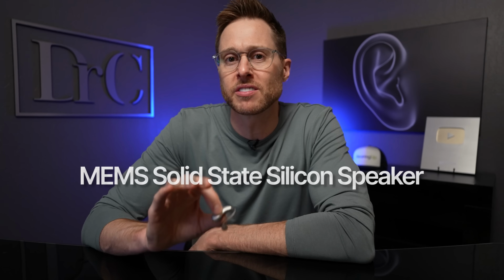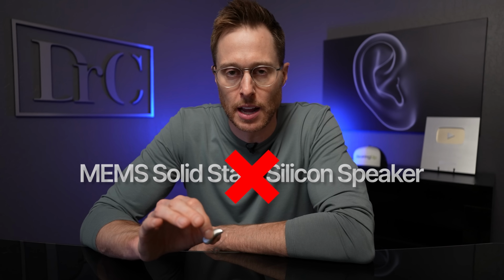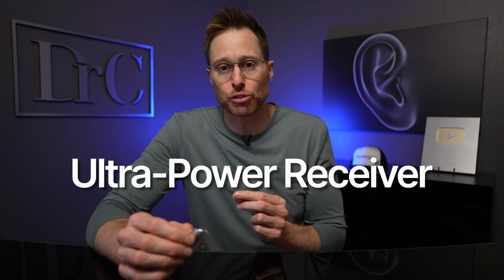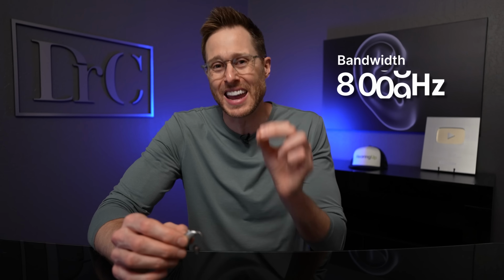Unfortunately, these new receivers do not yet have MEMS solid-state silicon speaker technology, so you will not get much additional gain above 8,000 hertz, but I do have to say that the ultra power version of this receiver extended its bandwidth from 6,100 hertz all the way up to 8,000 hertz.